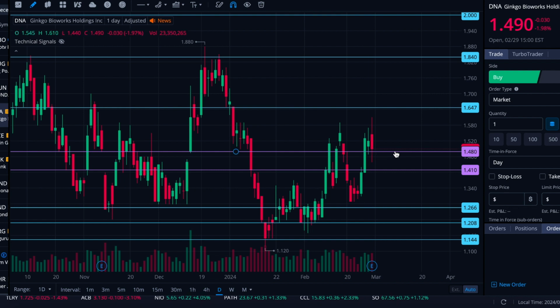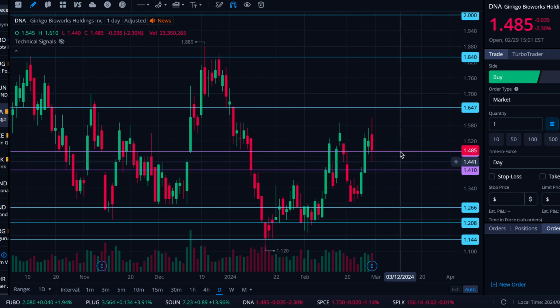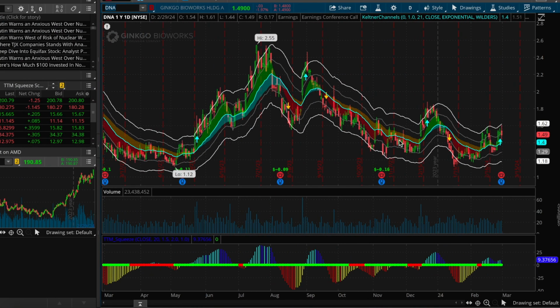Again, it's sitting right around this 148 level right now, so we'll see how the day closes out, and if it does have a relatively boring reaction, something in this range may take precedence.